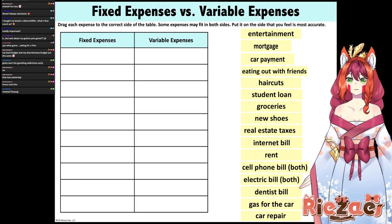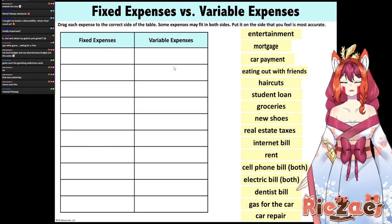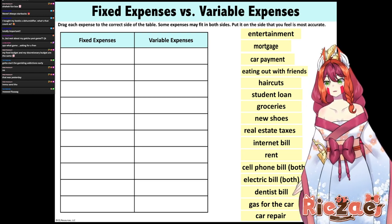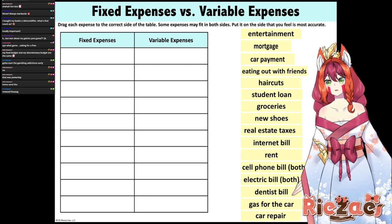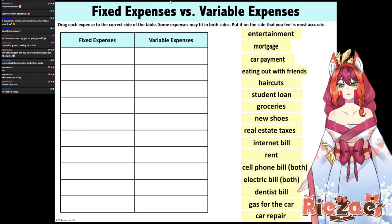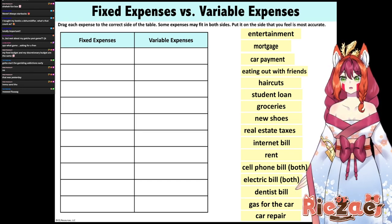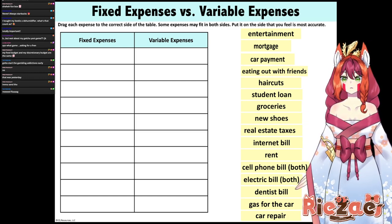All right. Can I drag these? Nope, I can't. All right. So we're going to talk about what is a fixed expense and a variable. Now remember, fixed means unchanging. Variable can change. Got it? So, entertainment. Is this a fixed expense or variable? I'll give you guys like 10 seconds in chat to answer. Now, some can fit in both.